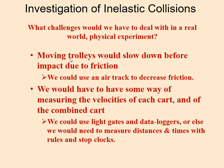set out particular distances and times with rulers and stop clocks, and so this would be an added challenge, and there'd be more columns in our tables, more data to record, and then to manipulate that data to find the momenta of the carts before and after the collisions. And so there'd be more steps, and it would be a little trickier to do.